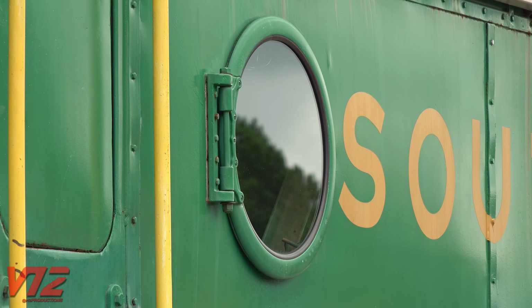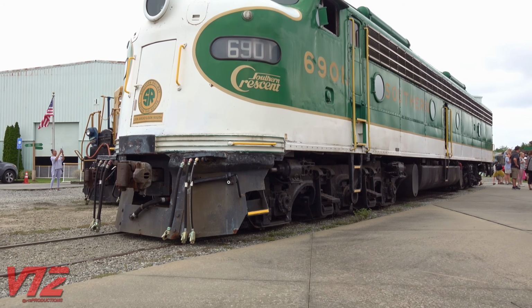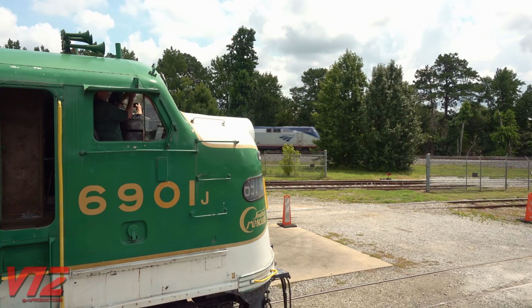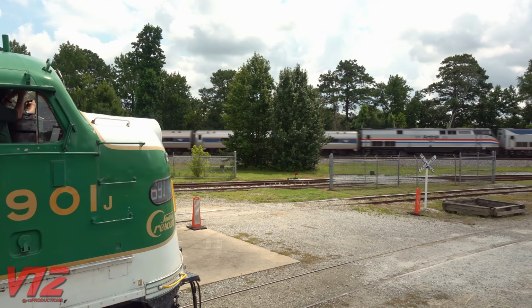Of course, the Southern is now a fallen flag. It merged with Norfolk and Western in 1982 to form Norfolk Southern. But Amtrak's Crescent still passes by the museum here in Duluth.